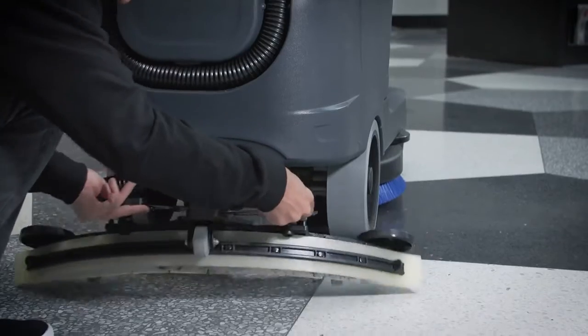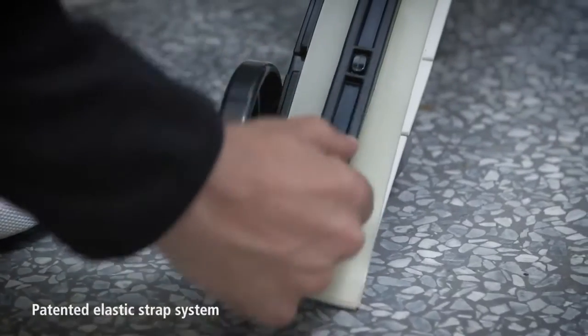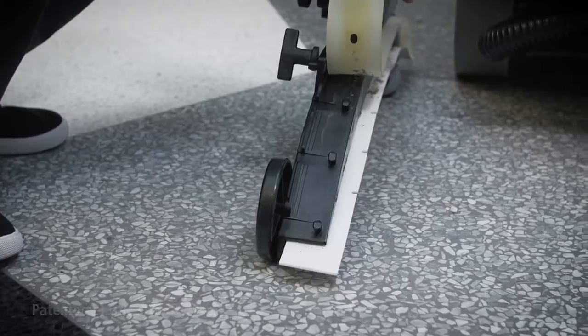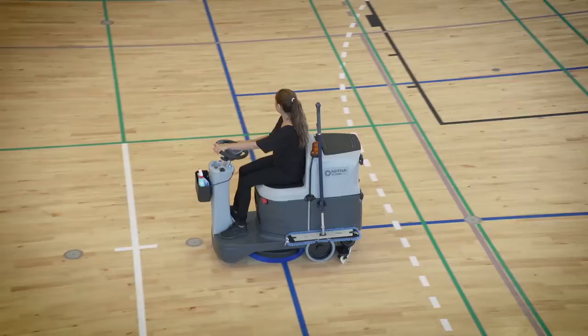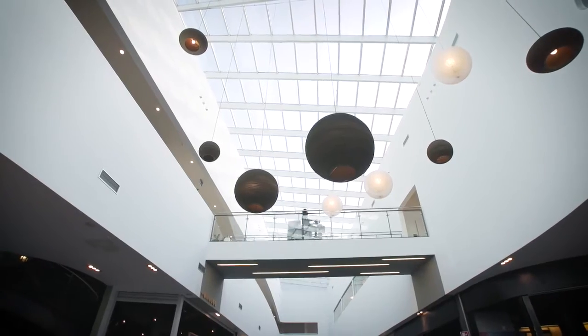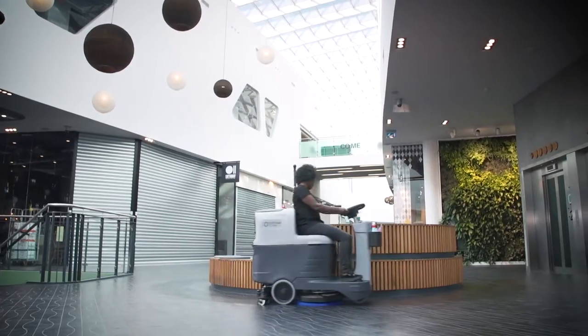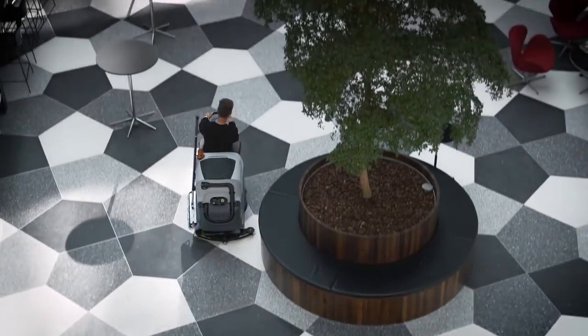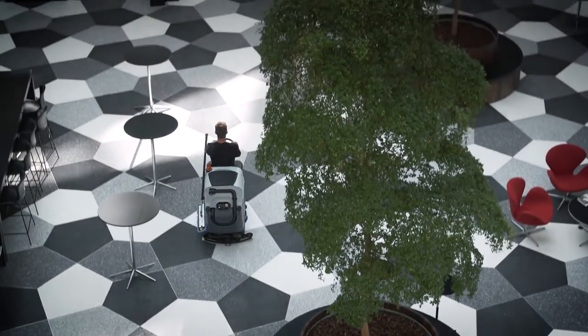Daily maintenance is quick and easy. With our patented elastic strap system, the cleaning of the squeegee is a simple job for the operator. The compact and easy to maneuver Nilfisk SC2000 is an efficient ride-on scrubber dryer that will keep you riding high on cleaning efficiency.